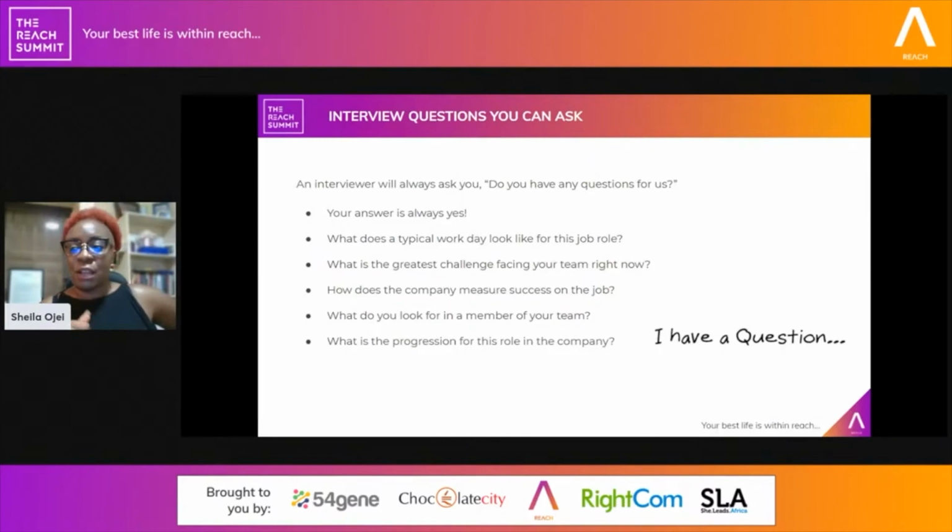For instance, what do you look out for in a member of the team? And what is the progression for this role in the company? Right. I also mentioned previous ones when I said, for task 5, what is important to you. You can also ask other questions that may not be about the role, but about the company, that is very important to you.